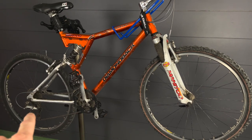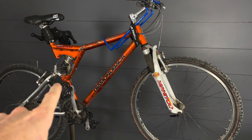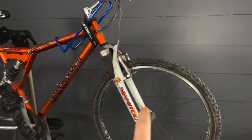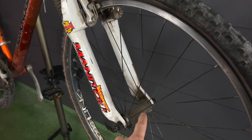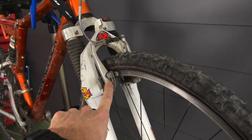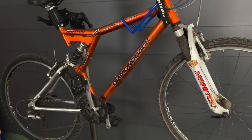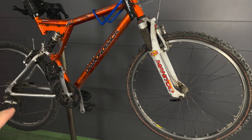You've got a 3x drivetrain on it. Decent components for the time. You got a spring actuated full rear suspension on it. You got a front fork that has probably never been serviced that needs service. You've got a V brake on it, which is using your rim to stop, versus a disc brake. These were great at the time, but man, braking technology has really come a long way. You got a much more narrow handlebar on this bike, and you know, this is what you're going to get for $300 or $400 or somewhere below that.